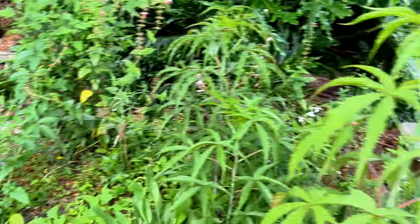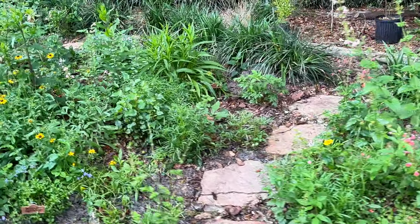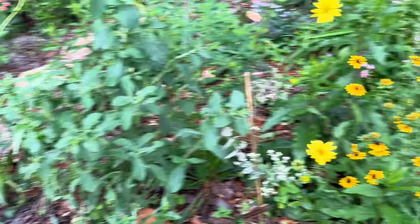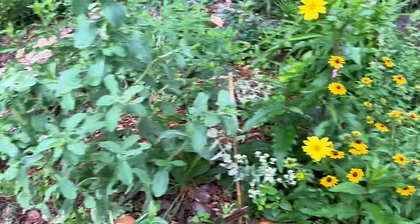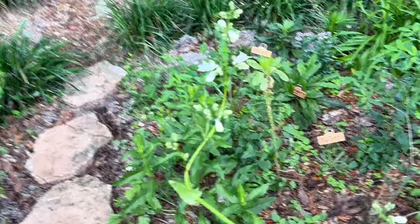And we'll catch a glimpse of my new walkways in my last video. If you haven't watched it yet, go watch it. And here's the wildflower garden. My starry rosinweed's looking super happy. Oh, and look. The white beard tongue has bloomed.